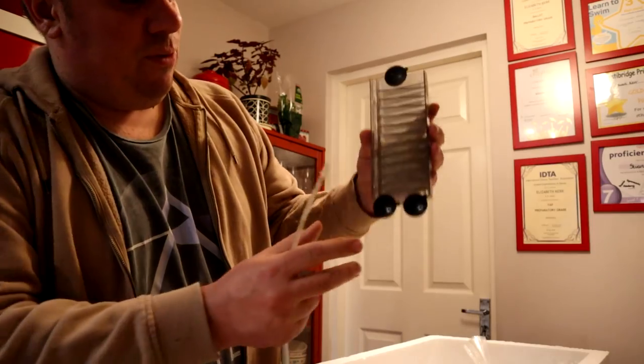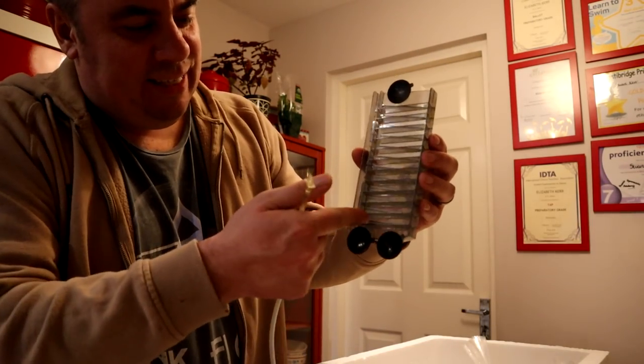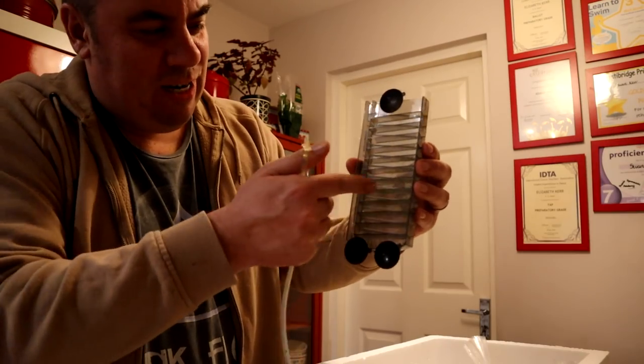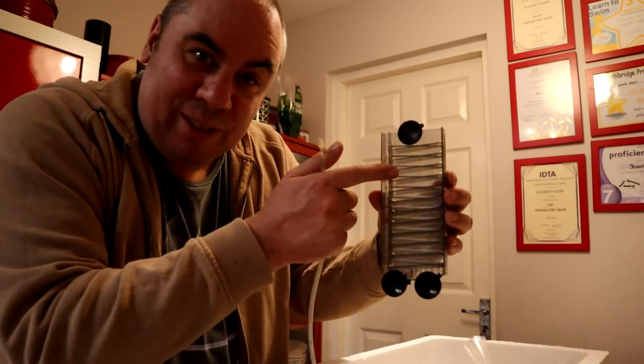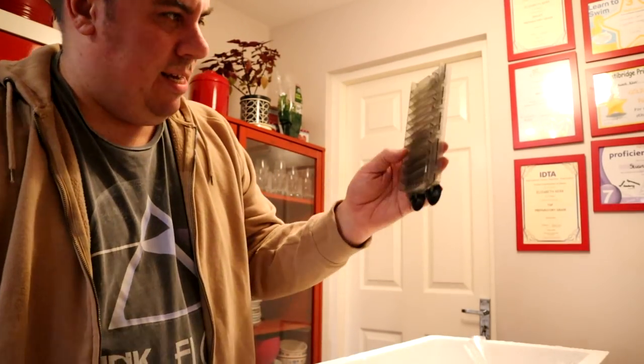I've seen something similar before. Basically that goes against the side of the tank and then you release air into it and the air bubbles travel up there and spend a lot of time in contact with the water. So we'll see how that gets on, whether we can use that. So that's the bit that goes in the tank.